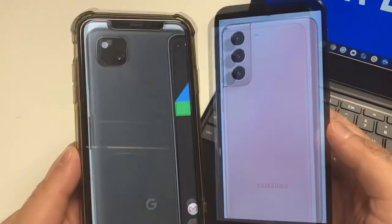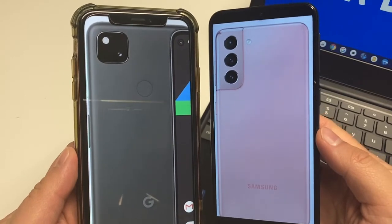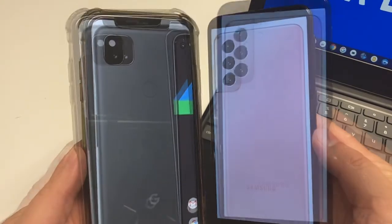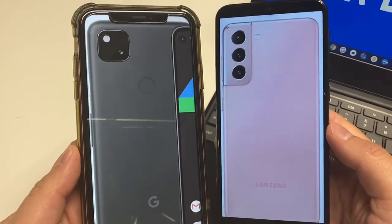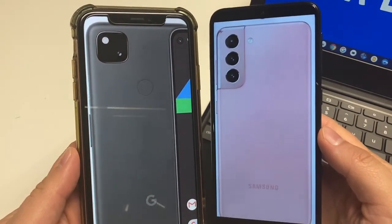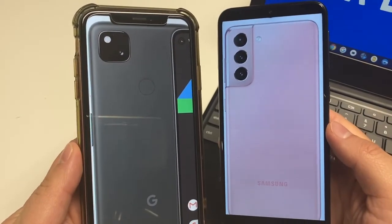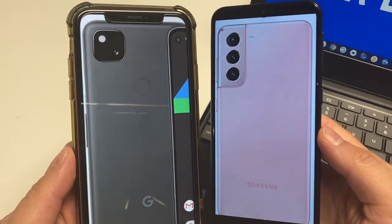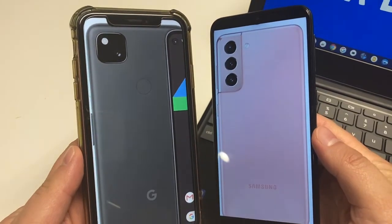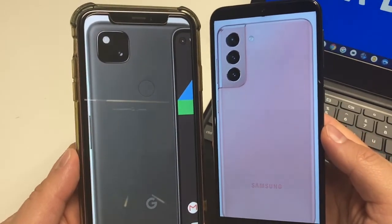The processor: the Pixel 4a 5G has a Qualcomm Snapdragon 765G, which is a step below the Samsung S21. It has the Qualcomm Snapdragon 888, the latest and greatest, and there's also a variant with the Exynos 2100. On a day-to-day basis, doing regular apps, you probably won't notice a difference in performance between these two chipsets, although the Snapdragon 888 will do better in some heavy lifting tasks such as heavy gaming or heavy video editing. Other than that, most people won't notice the difference.